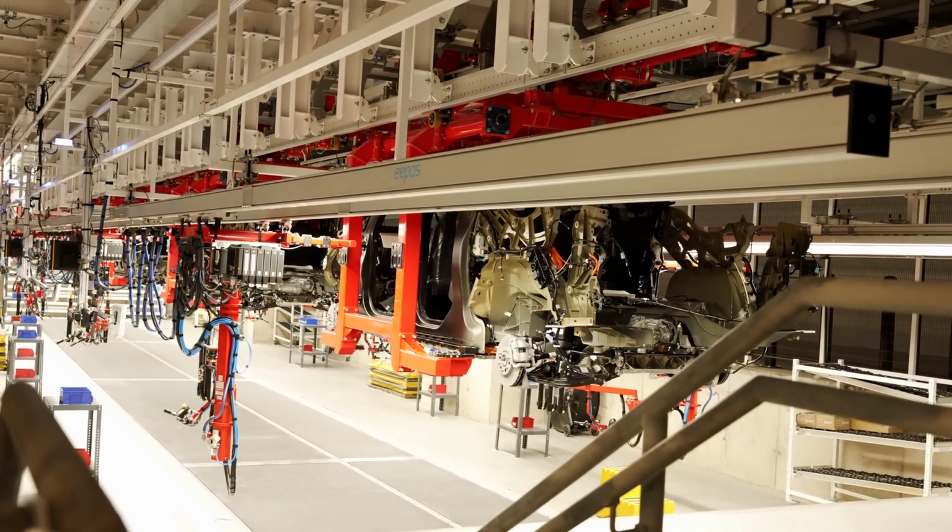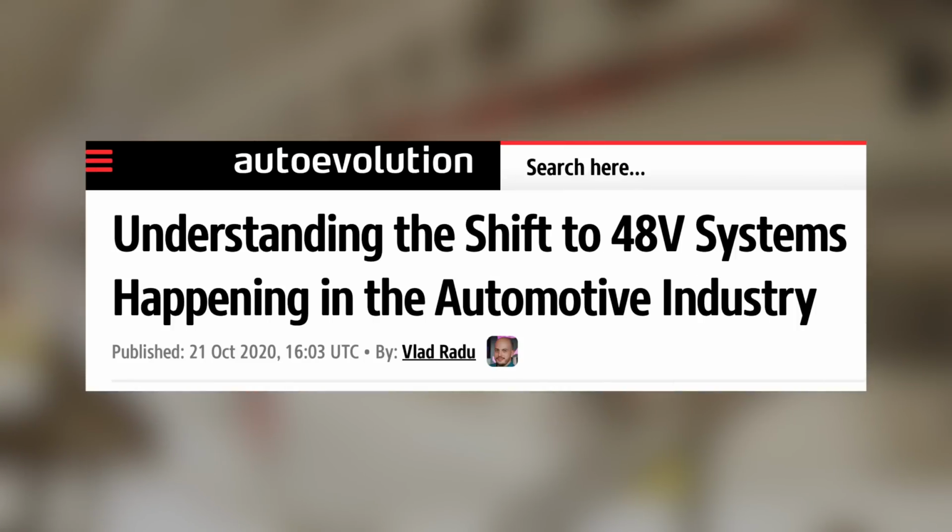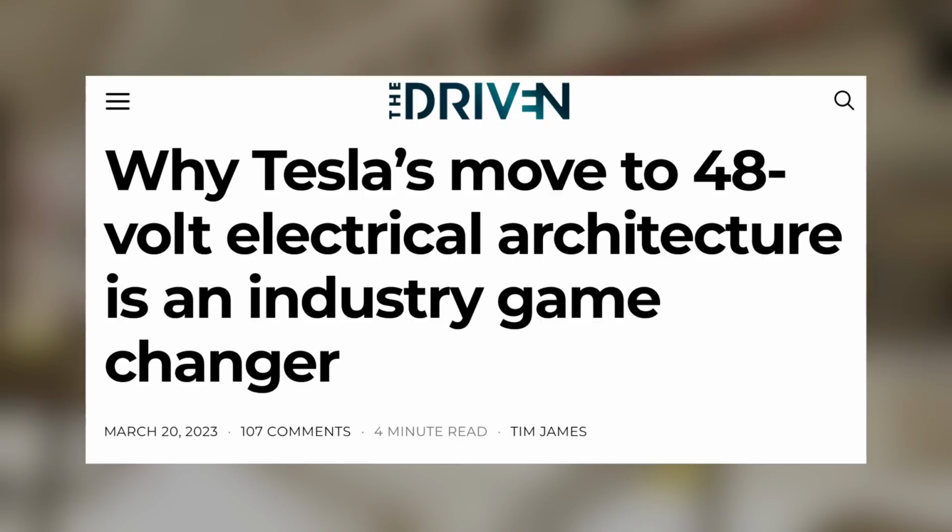This is an upgrade from 12 volts, which has been standard for decades, and is something the auto industry has been trying to shift to for a while. Tesla finally went ahead and did it here, and this is a game changer for the entire auto industry.